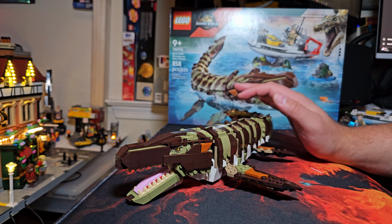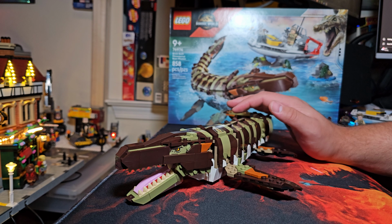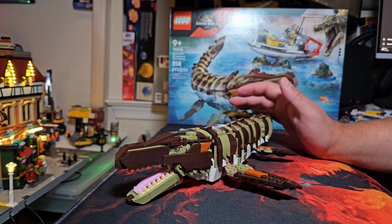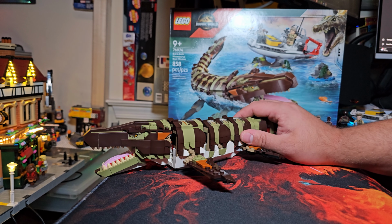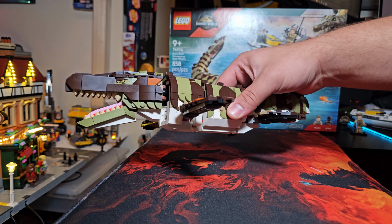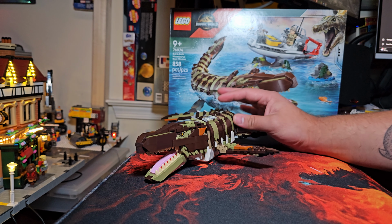A lot of the Jurassic Park sets are more expensive because it's a large plastic mold, which isn't my thing forever, but it's also dinosaurs in Jurassic Park and Lego, so you really do make the exception once in a while. But it turned out really, really solid. I really, really enjoyed this set. I thought it was pretty solid.